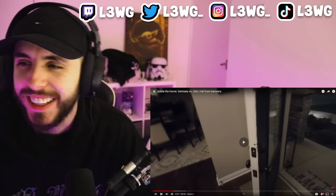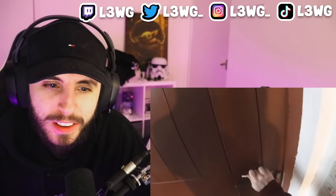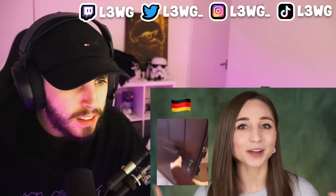And this is what I mentioned in the intro. In Germany, you won't find a doorknob or handle on the outside of the front door. So even if the door is unlocked, you won't be able to open it once it's shut unless you have the key. Which brings me to another point.